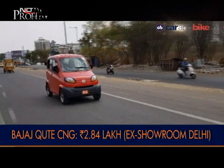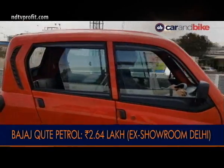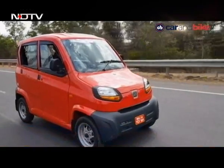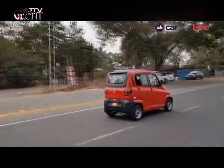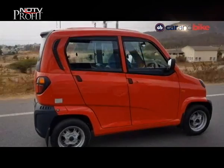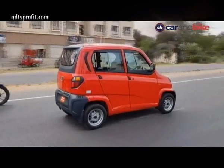The Bajaj Qute CNG variant is priced at 2,84,000 rupees ex-showroom, and the petrol variant is priced at around 2,64,000 rupees ex-showroom. That's almost a lakh more than your conventional auto rickshaw, and it's priced almost at par with your entry-level small car. The Qute's running and maintenance costs may be frugal, but it's the initial price tag which may be a bit of a speed breaker in it becoming a sales success.